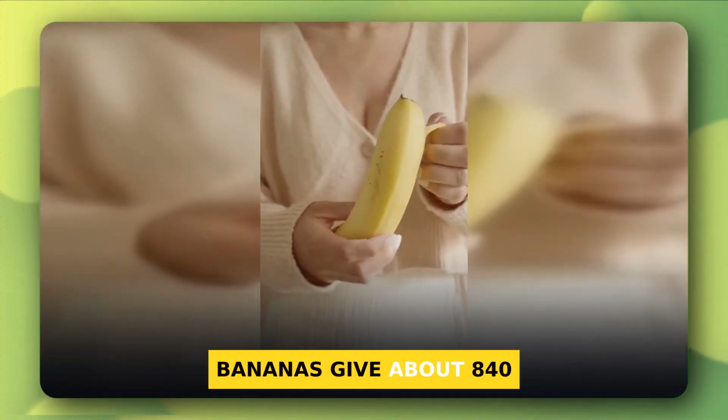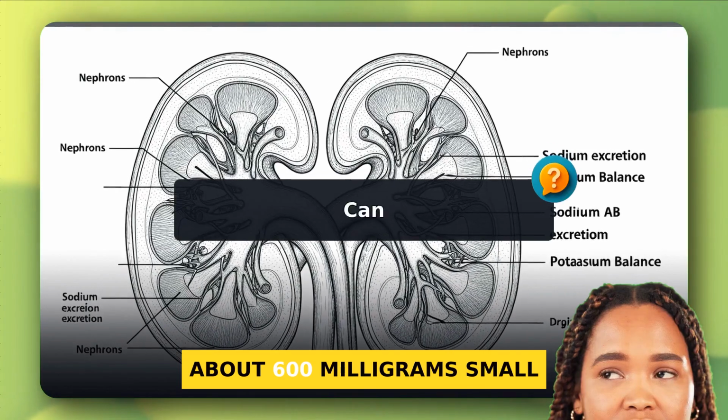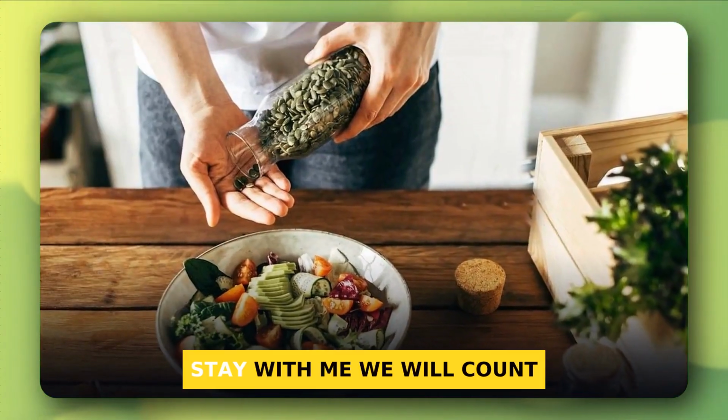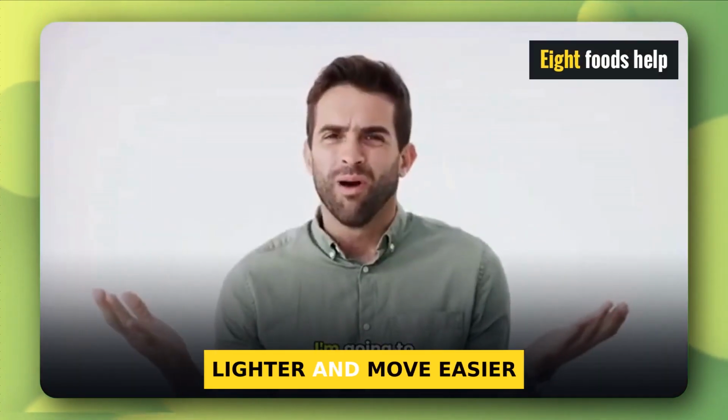2 bananas give about 840 milligrams of potassium. 1 cup of coconut water gives about 600 milligrams. Small steps can shift fluid fast. Have you ever thought your dinner choices could affect swelling? Stay with me. We will count down 8 everyday foods that can help you feel lighter and move easier.